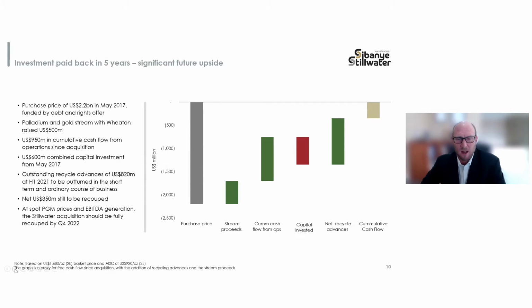These operations together, over the period of time that we've owned them, have generated just under $1 billion in cash, of which we have reinvested about $600 million into capital, a portion of which has, of course, gone into the Blitz or Stillwater East project. As it stands today, we have just shy of $1 billion worth of advances in the recycling business. And to try and cut through what that means, basically it means that if we were to stop operations and stop our business today, we would have $1 billion worth of cash flow that would still come into the business.